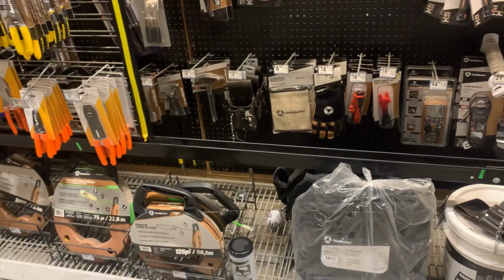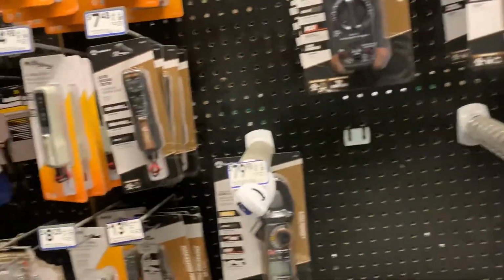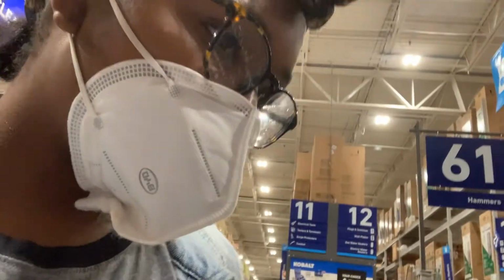I already have wire cutters and things like that. I'm gonna borrow some more things from my dad's house, so you'll see when I get there. I just need to go find a crowbar really quick, wherever that is. They're mostly over here. So that's what I have. Let's see. Ah, I found the hammers. Let's see, and a prybar.